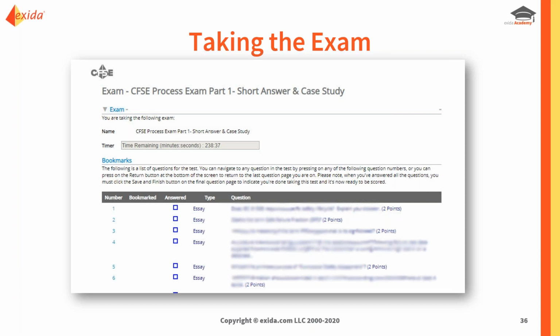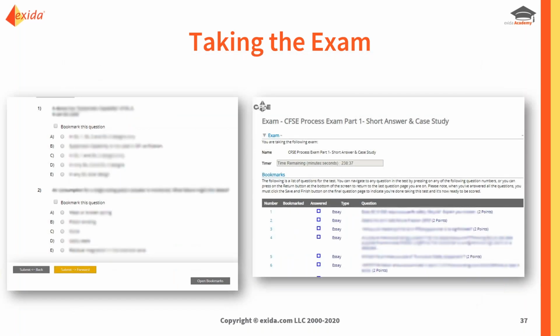During this exam, remember, you can go forwards, you can go backwards. Let me just go here and you can see what it looks like. Here's your questions.